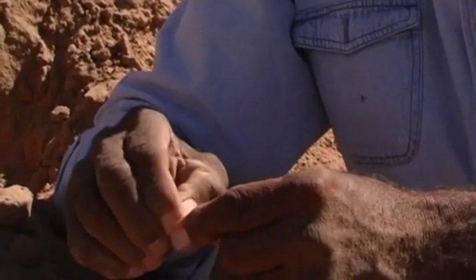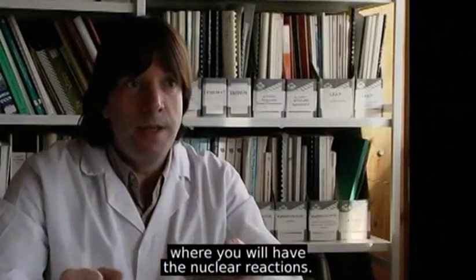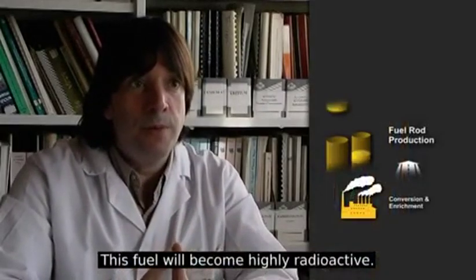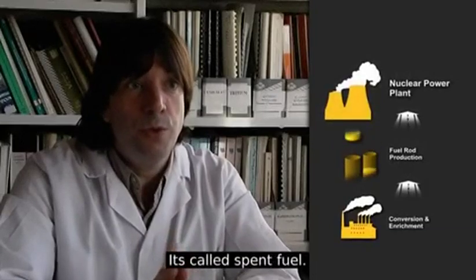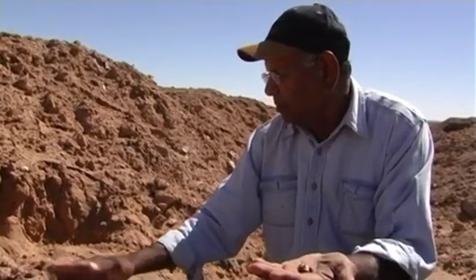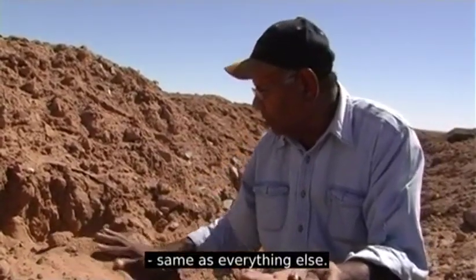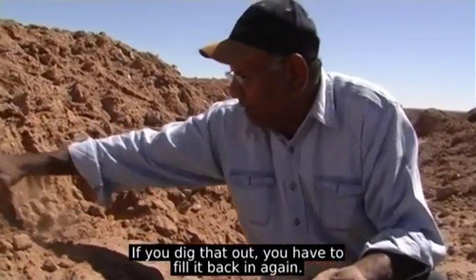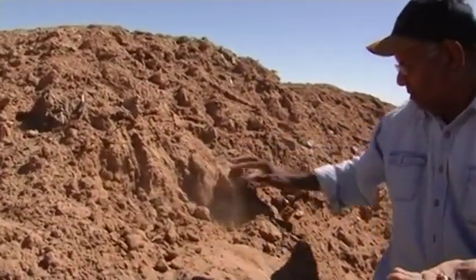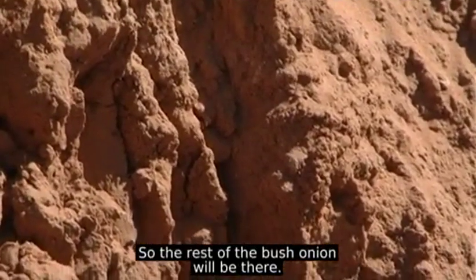After this fuel fabrication, the fuel will go to the nuclear plant and you will have there the nuclear reactions, and this fuel will become highly, highly radioactive. It's called spent fuel. And the important thing is, the old people say to you, if you dig that out, you've got to cover it back in again, fill it back in again, see? So the rest of the bush onion in there will be there.